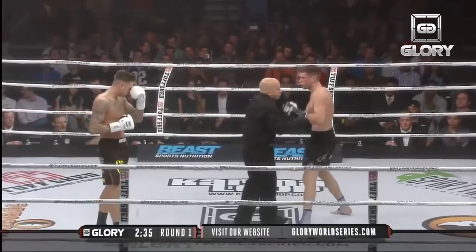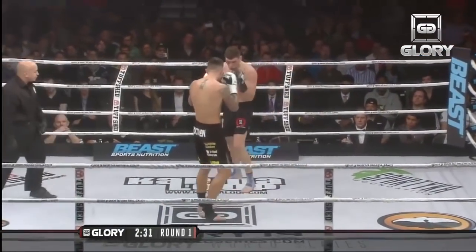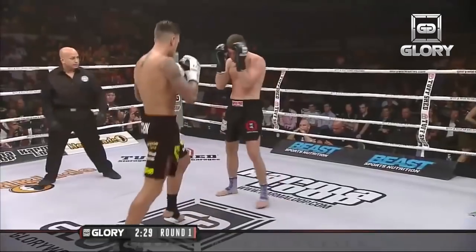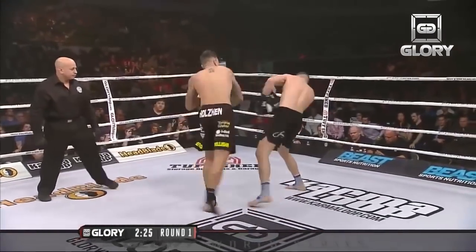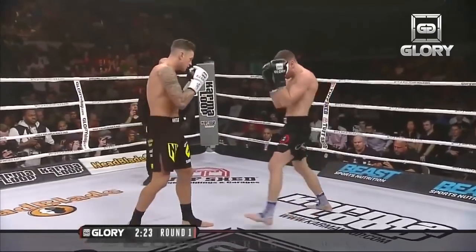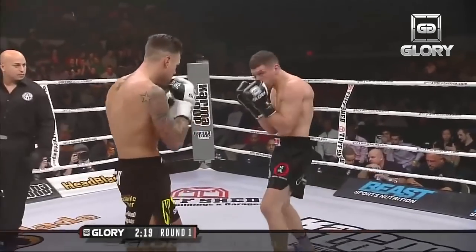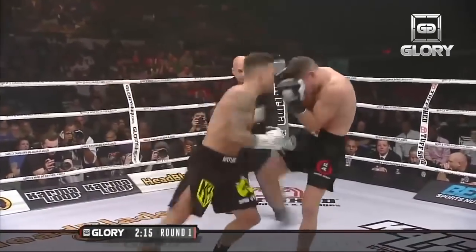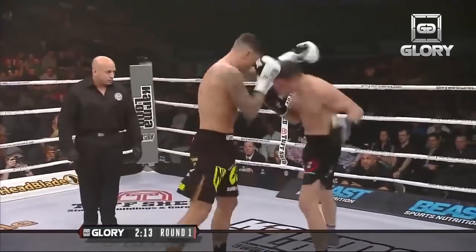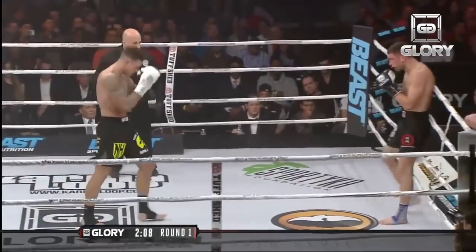Inside low kick by Nieky Holzken puts Stetcuerenko down. High kick blocked by Stetcuerenko, but plenty of pressure early from Holzken, who connects with the right hand, avoids a left hook, and then lands that Dutch style outside low kick. Stetcuerenko using a lot more head movement than I've seen him use in the past. But the problem with using head movement is your legs are available to get kicked like that.